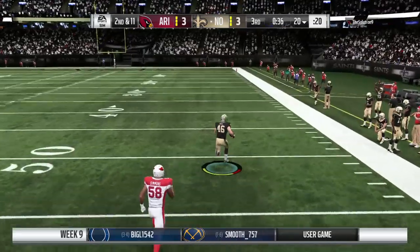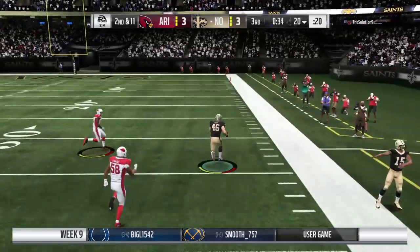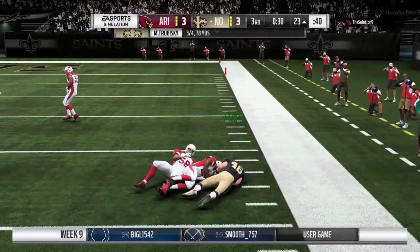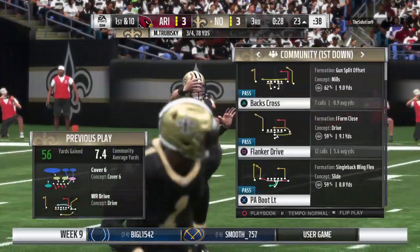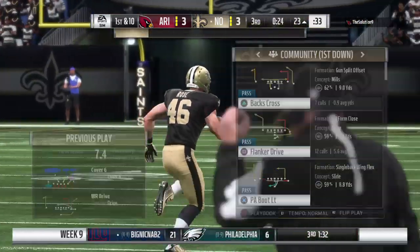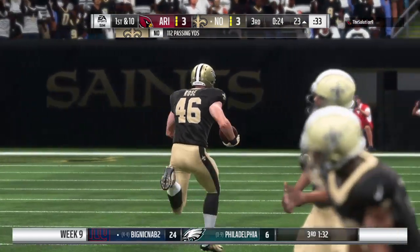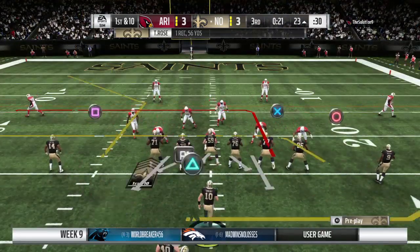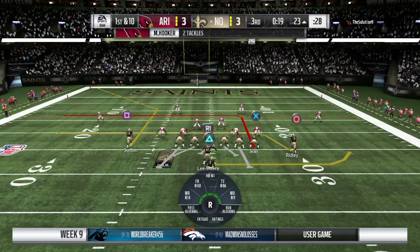Looking for his tight end on the corner. It's complete. And he finally goes down at the 23-yard line. A big play there on the catch and run, 56 yards. So barely time to catch our breath. Here's first and 10 just outside the red zone.